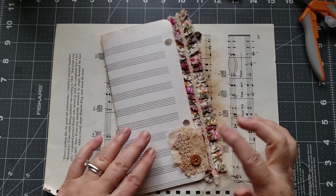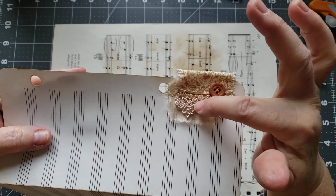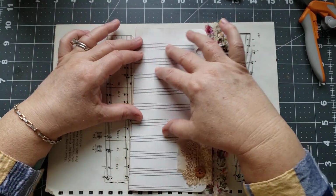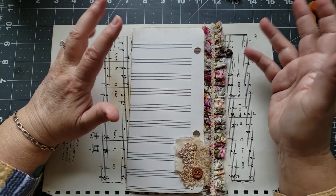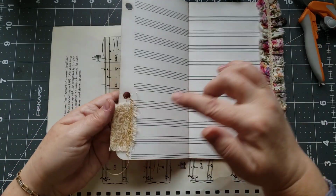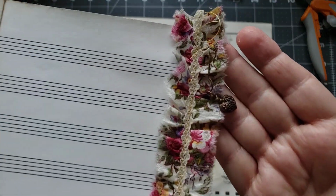Okay, so I made my little tab. Two pieces of fabric, one under the other, a piece of lace, and a button. And now you'll see my page wasn't as wide, and I wanted to keep my lines going this way, so I'm okay with that. I don't mind variety in any of my journals. So I suspect that that's going to be fine. I've tied off, even though there's threads, I've tied them off. There's my little charm that I put on there with the little heart.